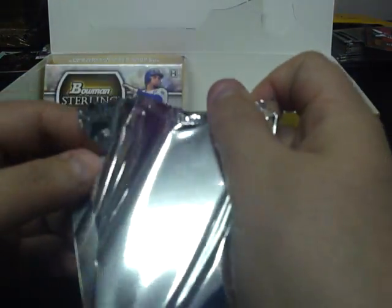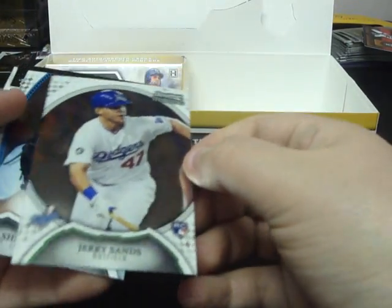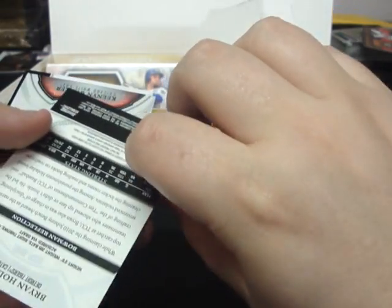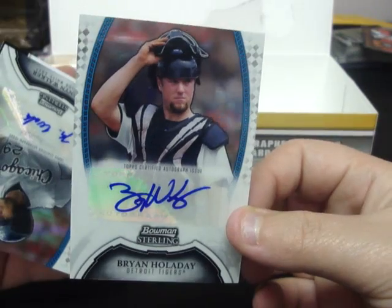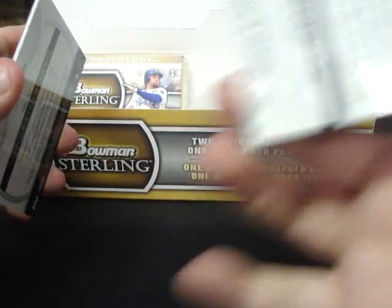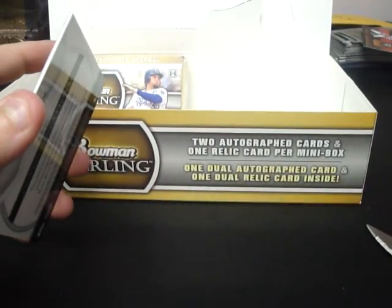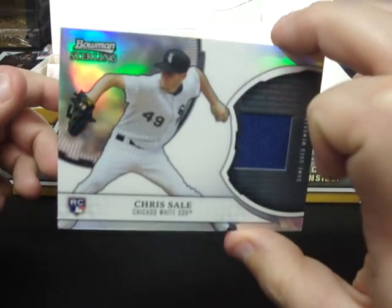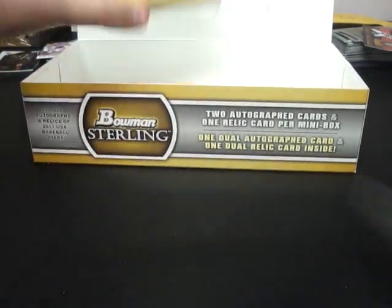And we're on to pack number 5. Jerry Sands for the Dodgers. Shelby Miller for the Cardinals. Brian Holiday for the Tigers. Rookie auto, not numbered. Keenan Walker auto for the White Sox. And that's a refractor numbered to 199. Again, Keenan Walker for the White Sox. And a jersey refractor relic, Chris Sale, also for the White Sox. Refractor relic, Chris Sale. And we're moving on to pack number 6.